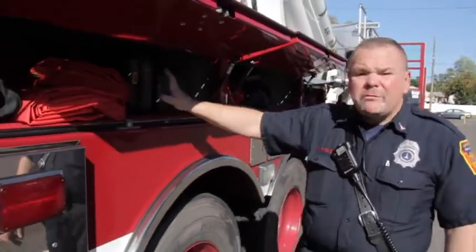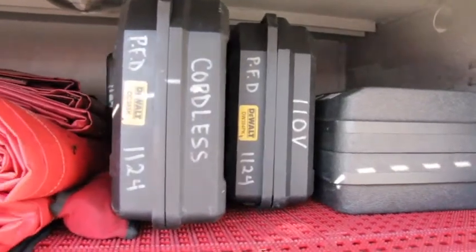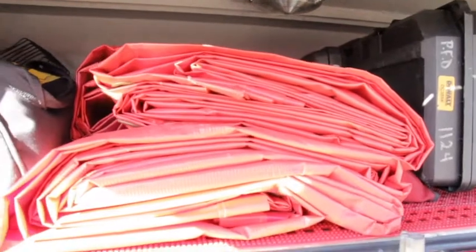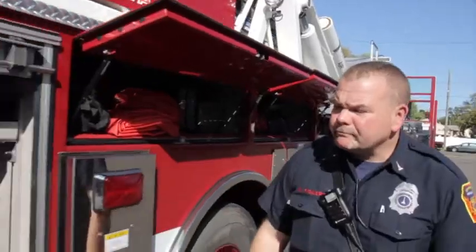Again, in this compartment we have power tools, sawzalls, which are an electric saw to cut. We use them to cut vehicles, perform investigations, what have you. All of our hand tools and our power tools are in this compartment.